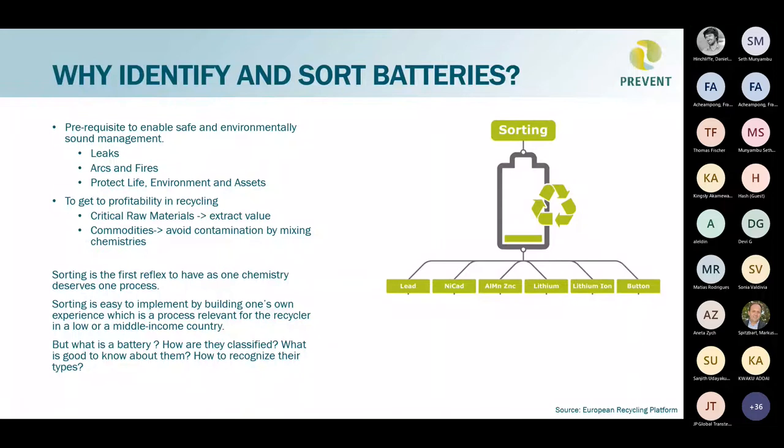Why identify and sort batteries? That's one of the first questions we can ask ourselves. For sure there are many, many reasons why we want to separate those elements that you will collect eventually from some sources. I assume in general that they probably will come from a region where they are already all mixed together, and then you have to make the best of it on your side, at your facility. One of the main reasons to separate the batteries is to be able to have safe, environmentally sound management of them.